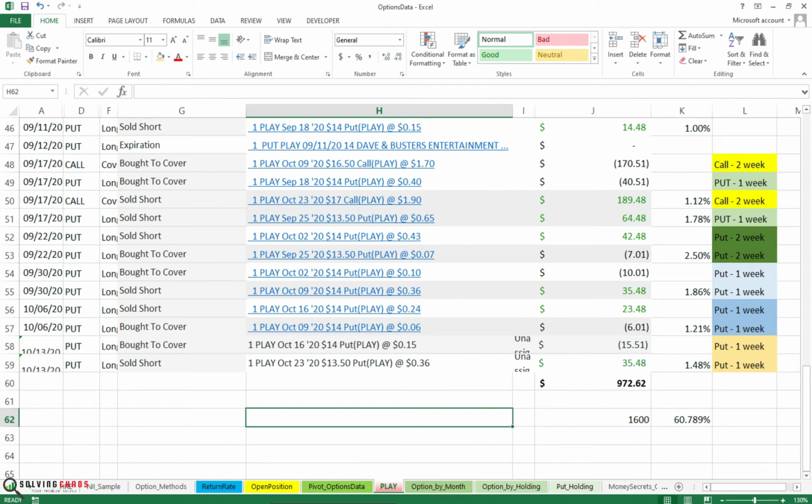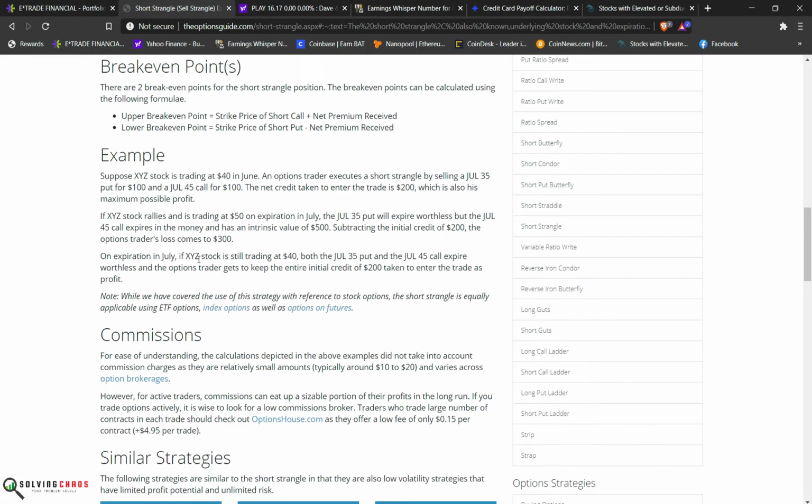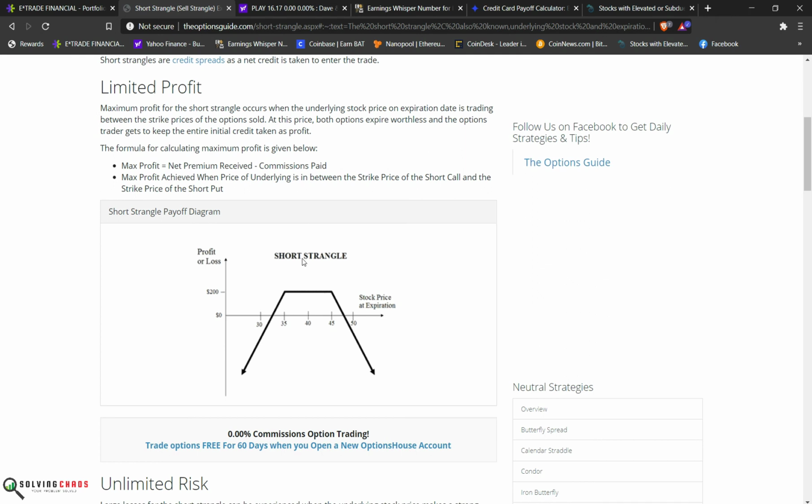Because you can only win or lose on one side at a time. So by doing both, you increase your chances of making a little bit more. And that's all it is. Some people call this the short strangle. Right? Looks very close to an iron condor. The only difference is an iron condor uses credit spreads, so you use a little bit less cash. But this is the same concept.